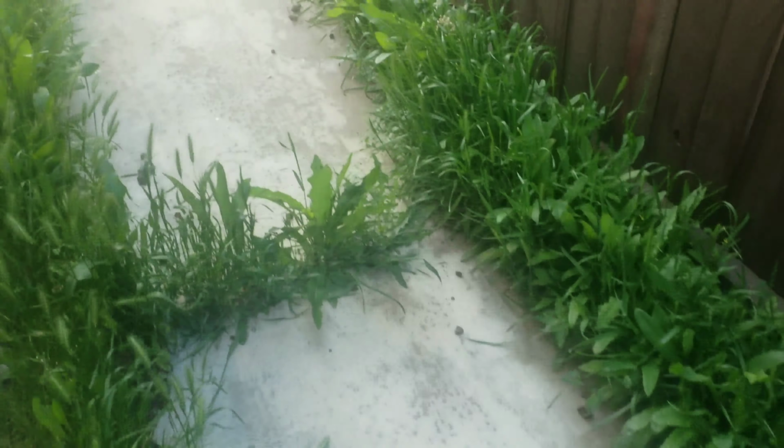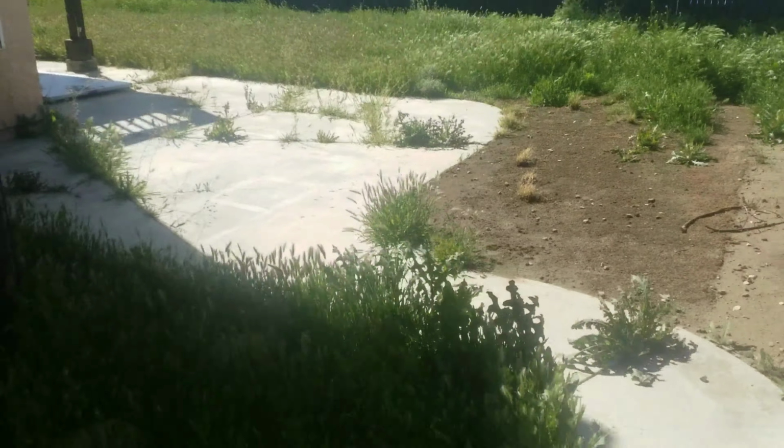Amigos, so there you have it. We're halfway through. We're going to quickly show you how many weeds there were here. They were all more than 2 feet tall. There was a bunch of foxtails. There were a couple of other different broadleaf weeds out here, but mostly it was all foxtails.